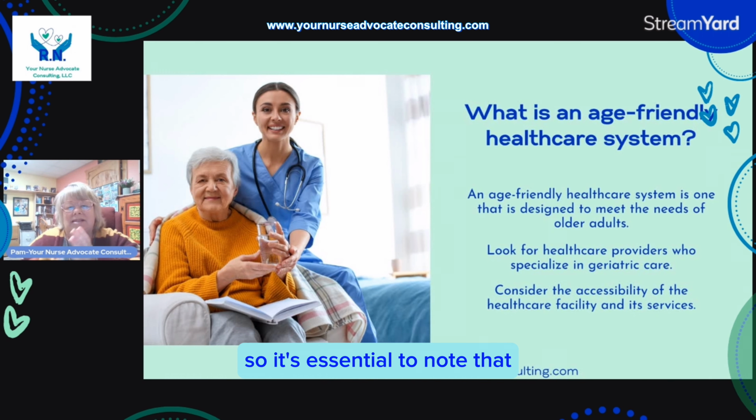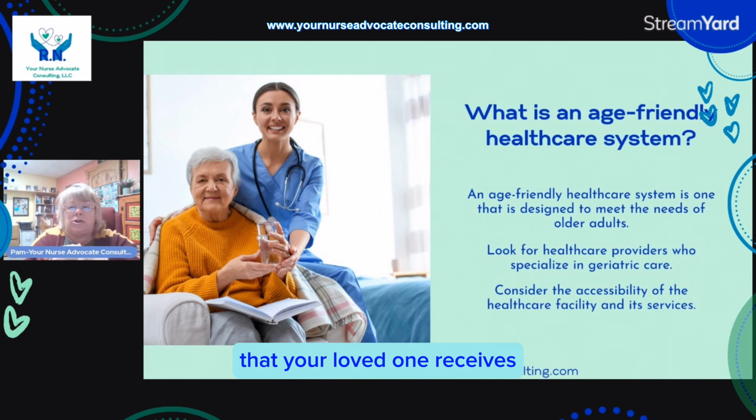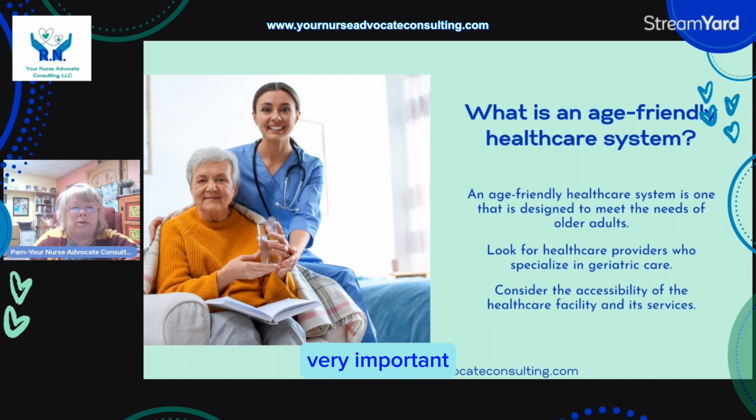It's essential to note that selecting an age-friendly healthcare system can have a significant impact on the quality of care that your loved one receives. Ensuring the right care is provided in these four M's areas, with regularly assessing them and the mental health, can help prevent cognitive decline by staying on top of these things. So really, very important.